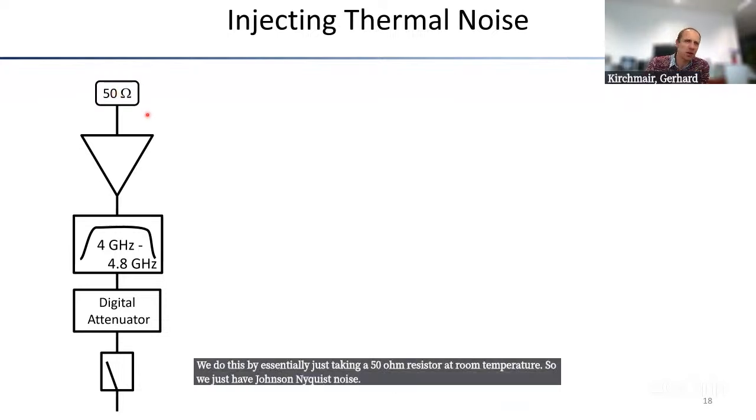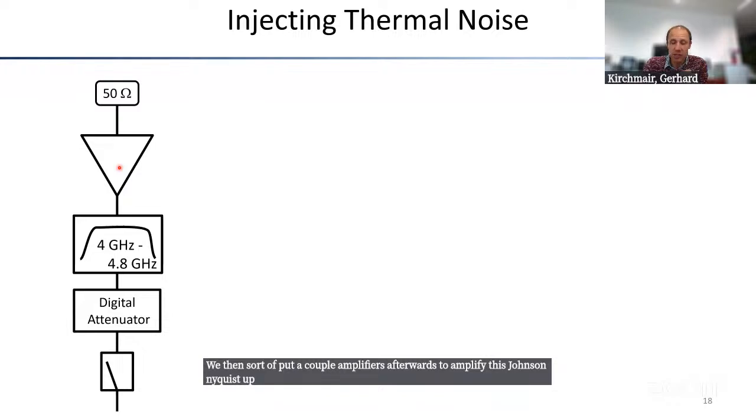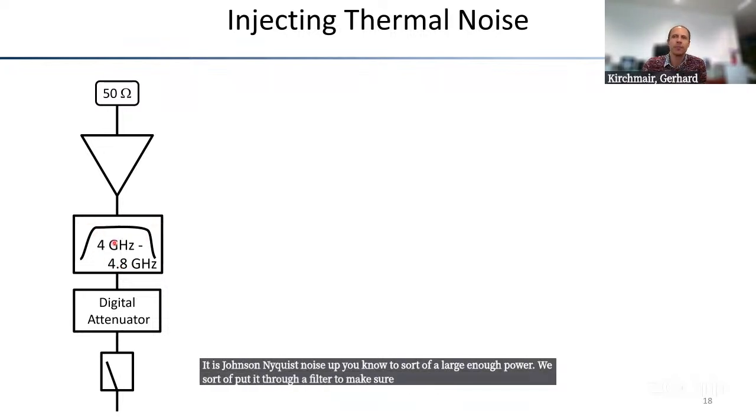We then put the coupled amplifiers afterwards to amplify this Johnson-Nyquist noise up to a large enough power. We put it through a filter to make sure that we only heat up the cavity. We want to keep the qubit and the readout resonator cold to still be able to do coherent control. And then we have an additional digital attenuator to be able to vary the power we send to the cavity and a switch to switch it on and off.